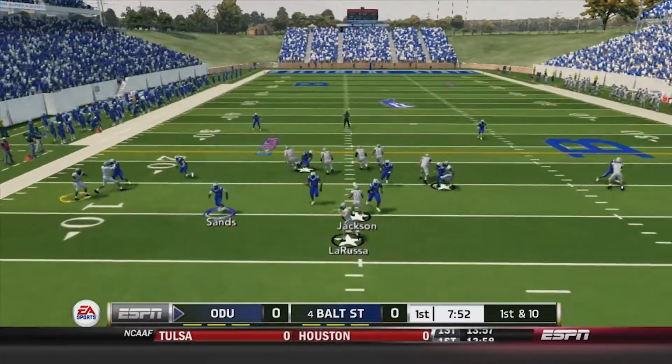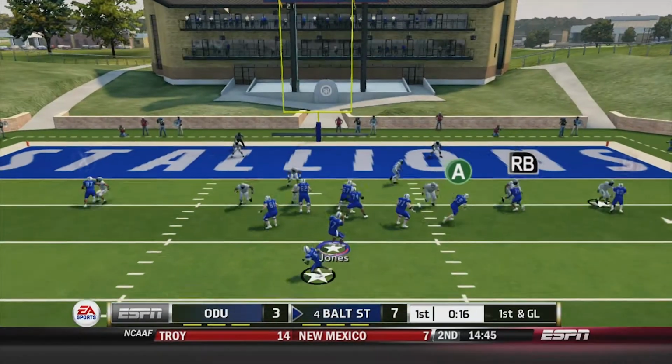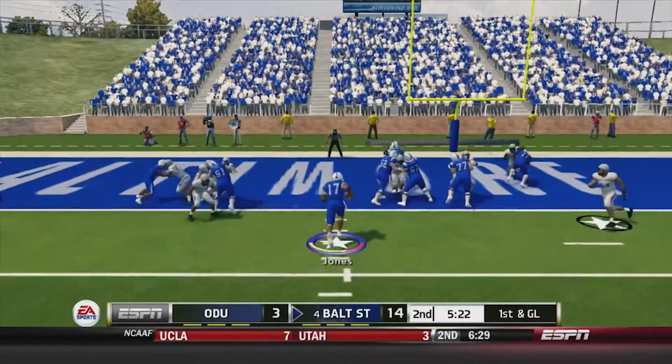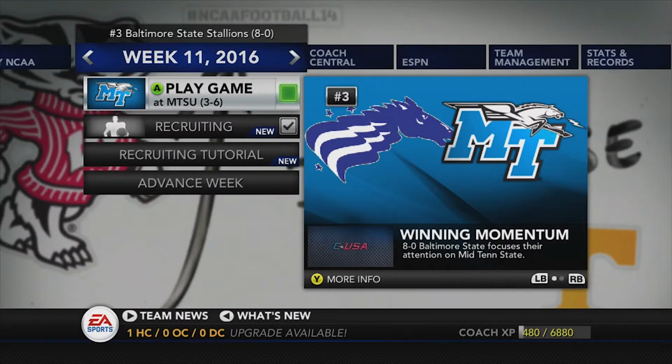Baltimore State's now 8-0 after a big victory over Old Dominion. Baltimore State takes on Middle Tennessee State and are currently ranked third in the polls and in the BCS rankings. They look to move up to the top two to possibly play for the national championship at the end of the season. With 4 games left in the season, can Baltimore State stay undefeated heading into the conference championship game?